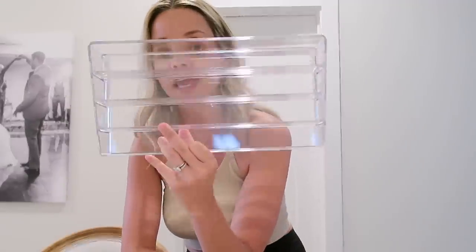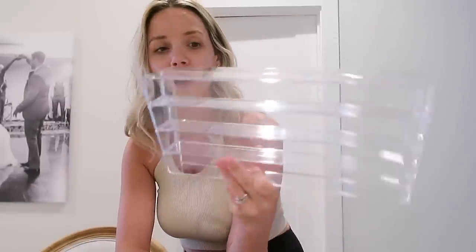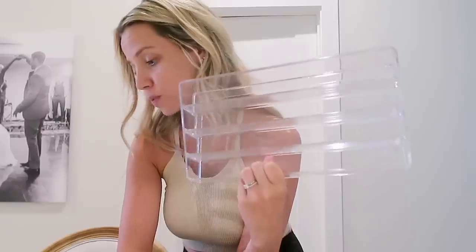So anyway, this is what I bought on Amazon on Prime Day. It's a nail polish organizer, so let's hope that this works. As you can see, I don't have any nail polish. I don't have it on my hands or my toes right now. I'm trying to give them a little bit of a break.